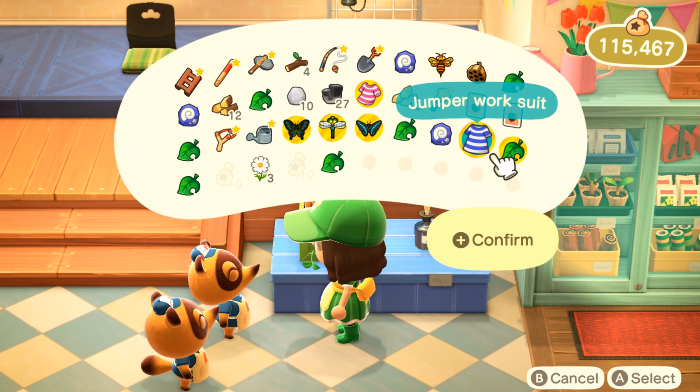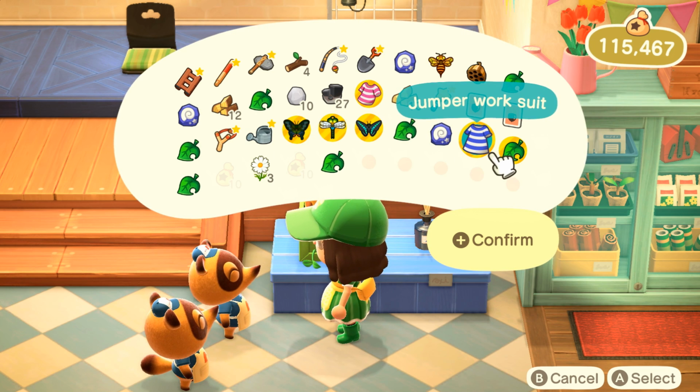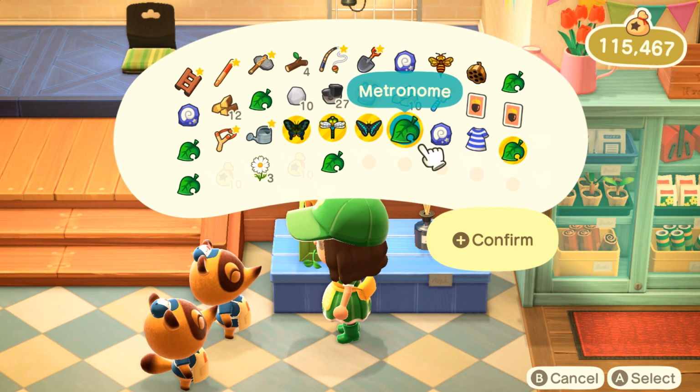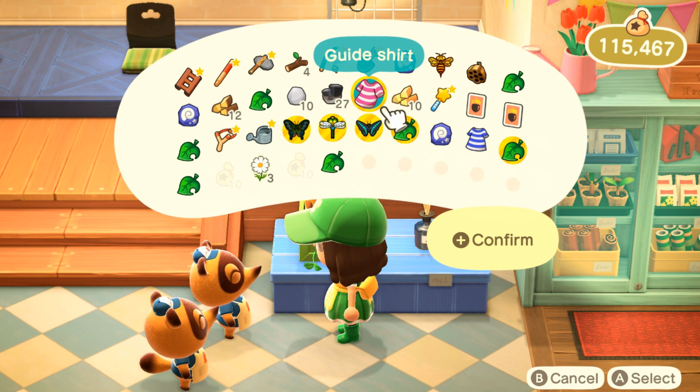And I'm gonna go ahead and sell the jumper worksuit because I don't want any of our poor villagers to be dressed like they're ready to look. Actually, I wonder, you know what? Let's give the jumper worksuit to Octavian because he could reuse that for all of the work that he constantly is doing on rocket ships. That's very greasy and messy work, so I'm sure he'd appreciate it. And then fragrance sticks and toy box. Okay, there you go, boys.